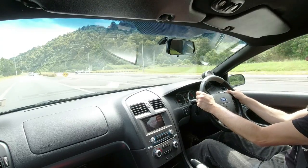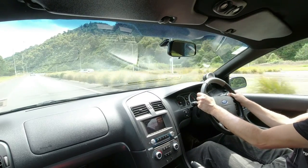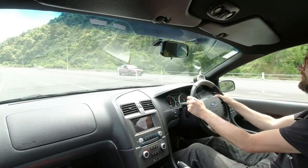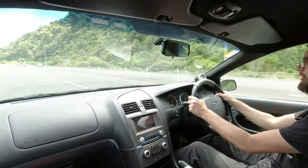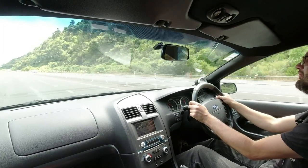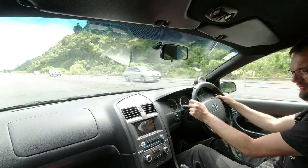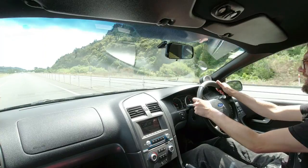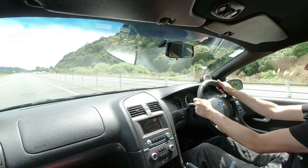I'm going to slow down just so I can simulate an overtake. So we're down to 80 km. That's 100, yeah. Maybe a little bit more. Oh yeah, I like this car. Can I go drag racing in it, Gareth, please?